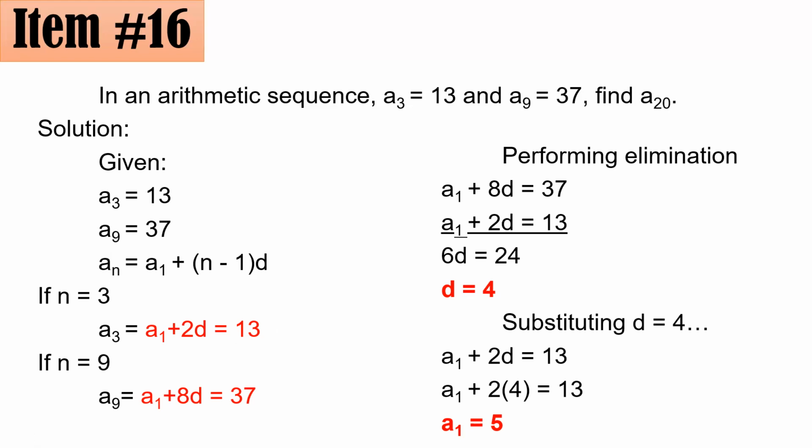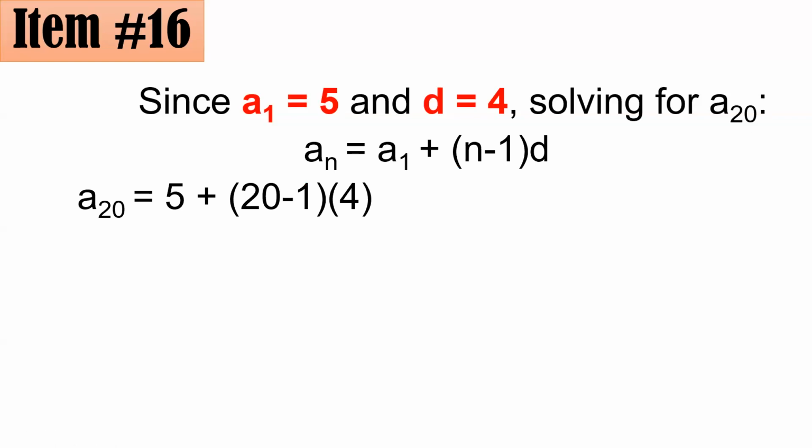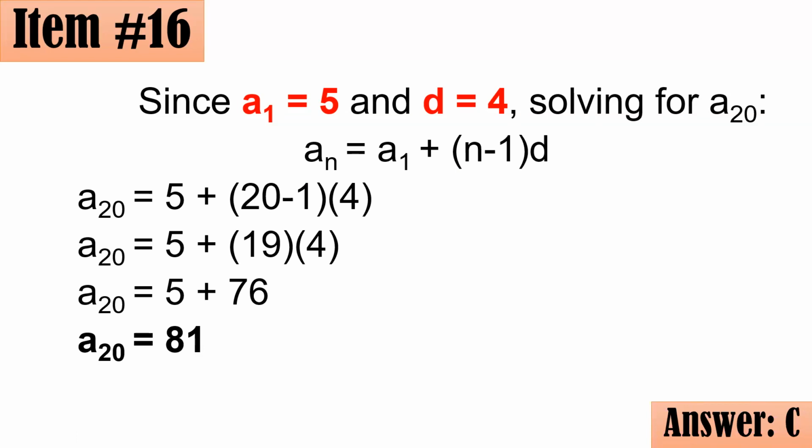But wait, hindi pa po tayo tapos. Hinahanap po natin ang 20th term ng sequence na to. And since meron ka ng first term at saka common difference, we can now solve for the 20th term using this formula. And by substitution, yung n mo po ay 20, by the way, kasi yun yung subscript. So that's a sub 20 equals 5 plus 20 minus 1 times 4. And our calculator tells us, or simplifying this, gives us 81. Letter C. Okay. So tama po yung letter C.